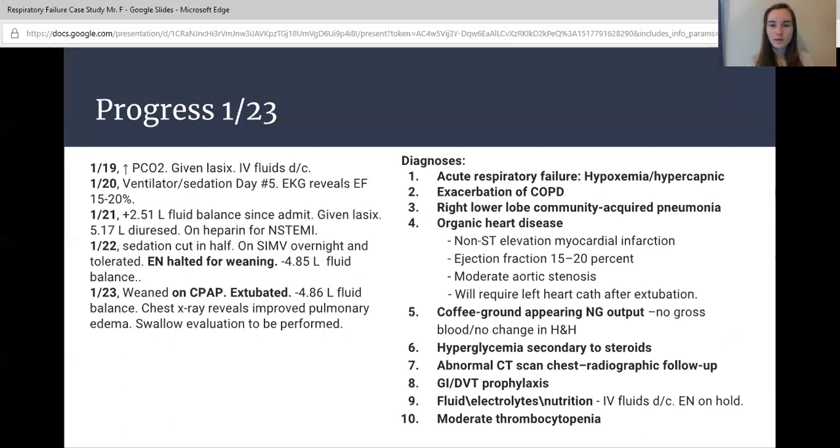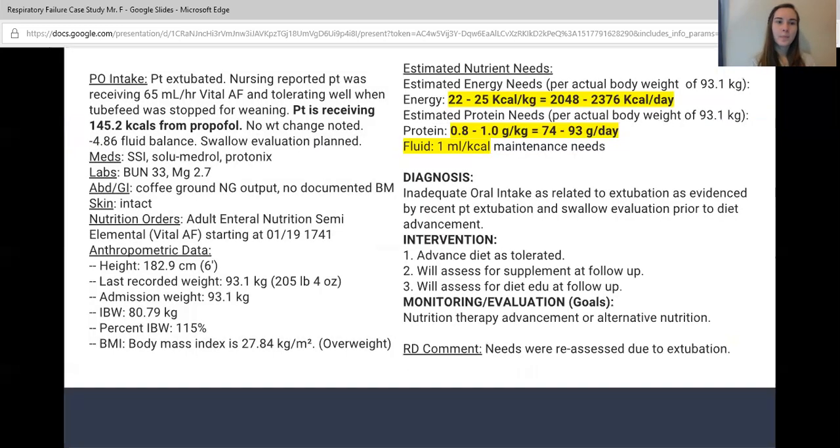Hyperglycemia secondary to steroids, abnormal CT chest scan. They put him on GI prophylaxis, and that's usually Protonix or some other BM assist, just to prevent some reflux. And IV fluids, but those were discontinued, and also moderate thrombocytopenia.